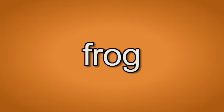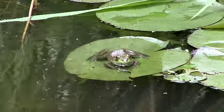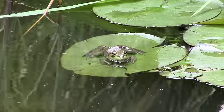Frog. Frog. Many frogs are green. Have you seen a frog?